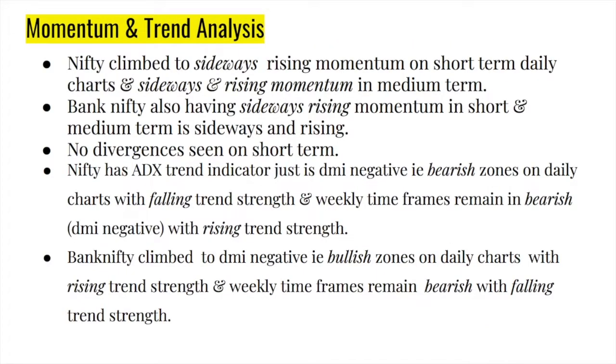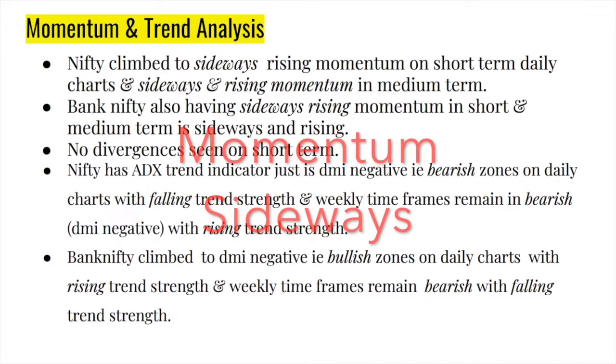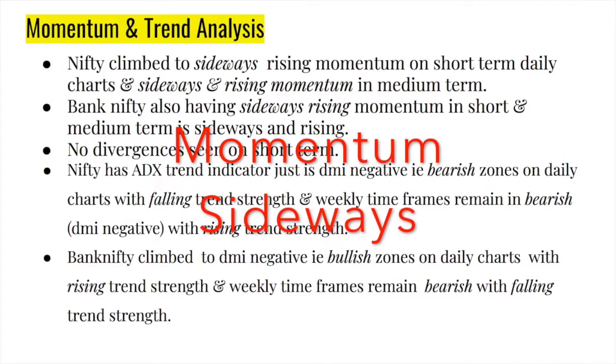Moving on to the momentum trend analysis, the momentum is showing that it's sideways momentum. So Nifty has moved sideways, I can say, on both time frames, in the medium term and the short term. Both time frames are rising momentum, and then it's sideways momentum, not bullish. And Bank Nifty is the same case.